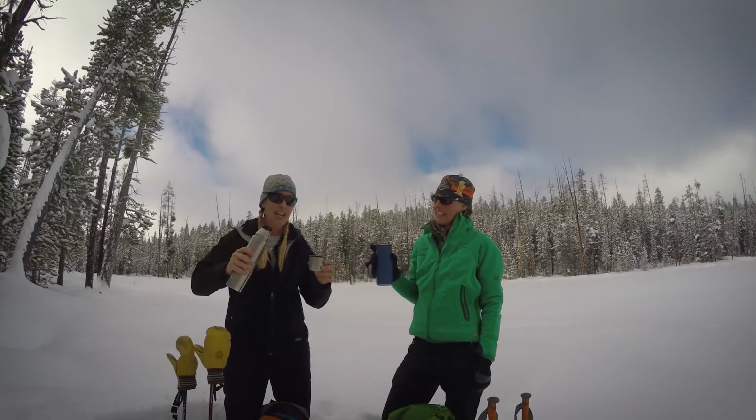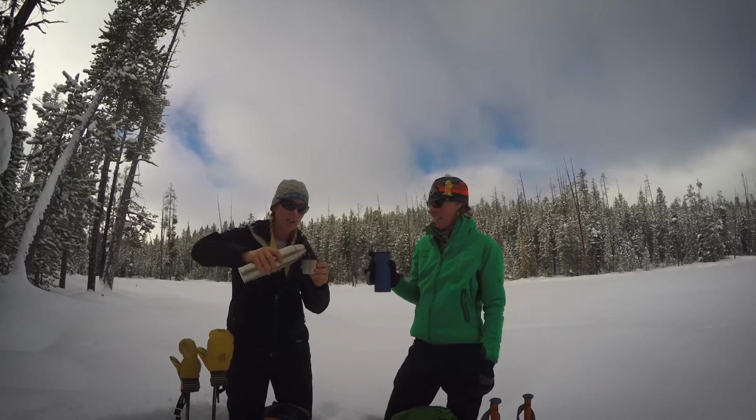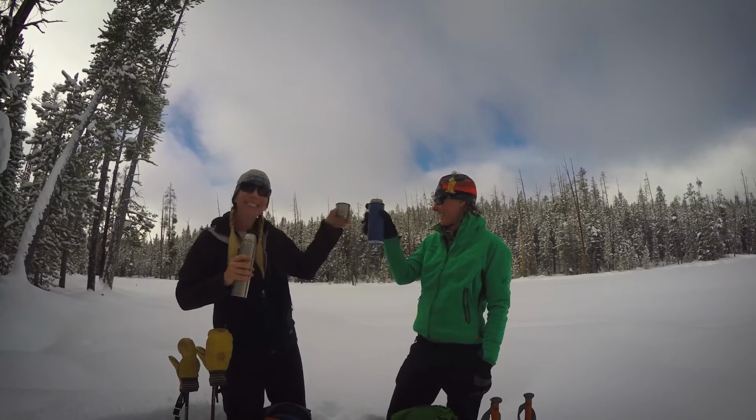Have tea on the trail. Today it is sweet and spicy, caffeine-free tea from Good Earth. Cheers! Cheers!